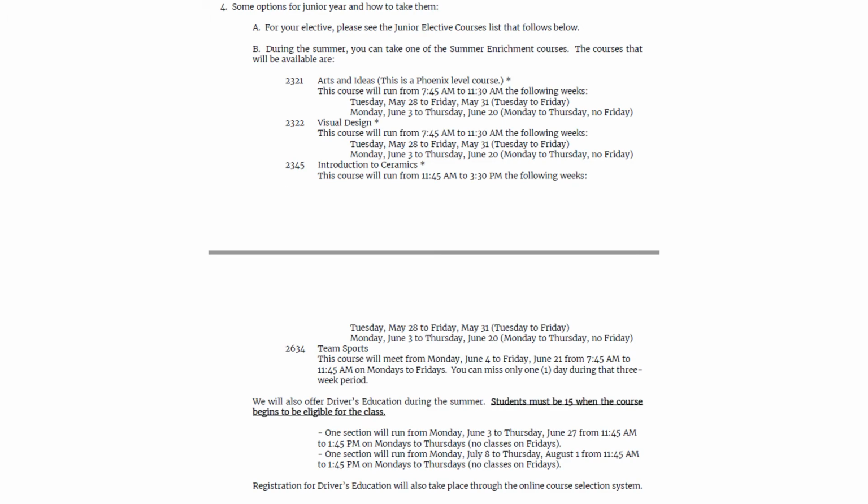So continuing that sheet, for the electives, you're going to look at the junior elective list that's going to follow in a few moments. This summer, we have a variety of summer offerings. We're offering our typical team sports, which meets, as you can see, from June 4th through June 21st. That'll meet in the mornings, Monday through Friday. You may miss only 1 day during that 3-week time period.